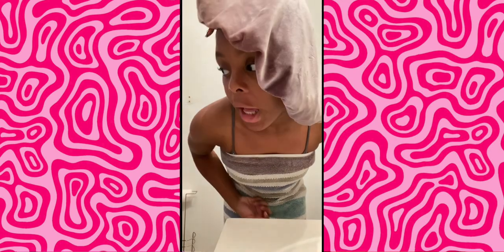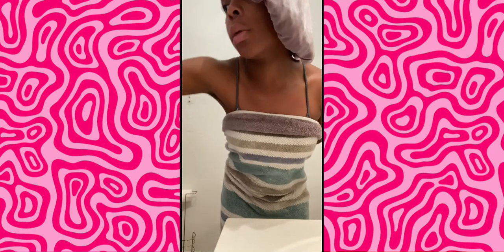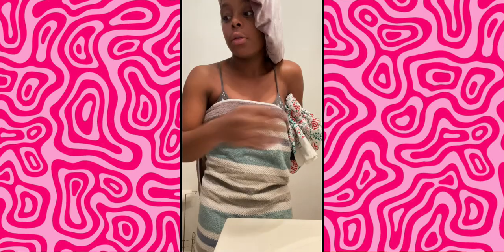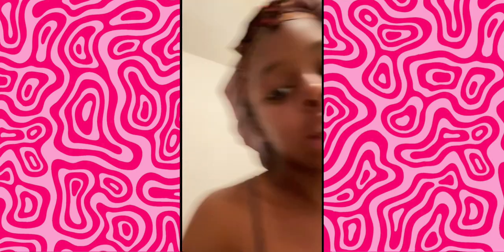Okay, so basically what I was saying was that I'm going to put my clothes on in the room. I did have my undies and my bra on, but I'm going to put my clothes on in the room because I have long sleeve pants and long sleeve shirts. So I have to spray my body fragrance, and I won't be able to do that with long sleeve pants and long sleeve shirt. Let's go.